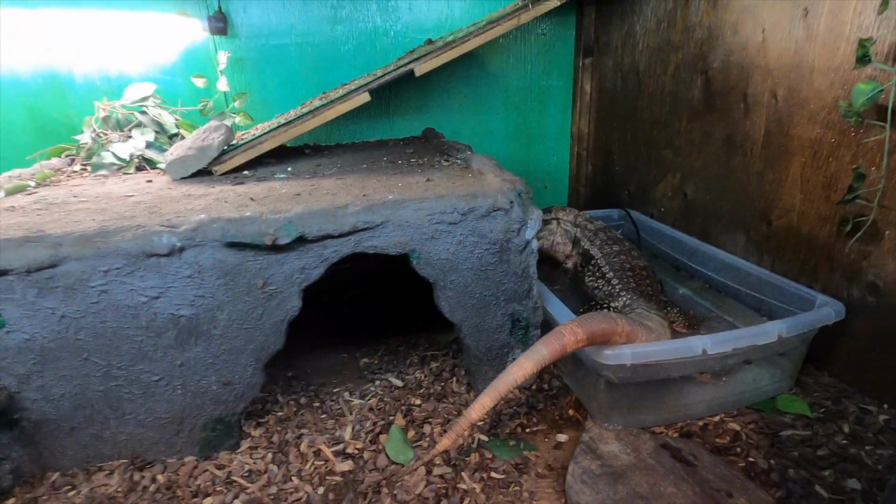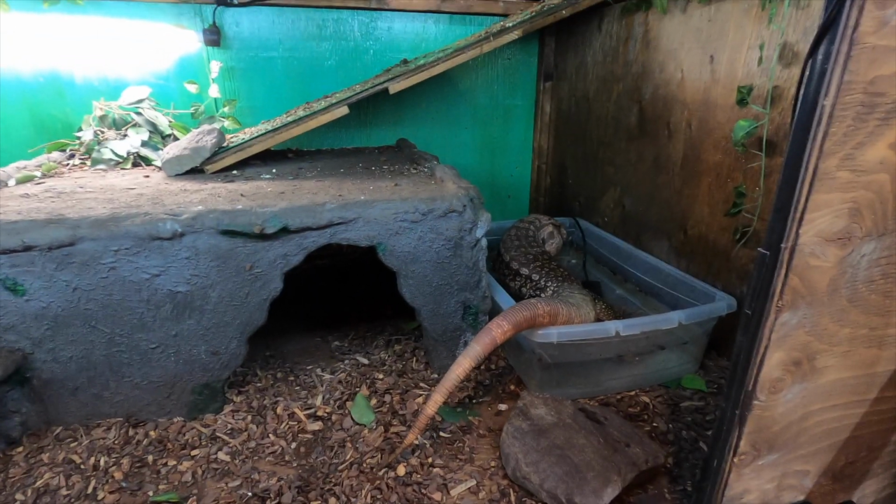And we do have rocks for him to rub up against to get that shed off. I would like to see a setup where both levels are one section, so he doesn't have to walk up and down. But for right now, this is really good.